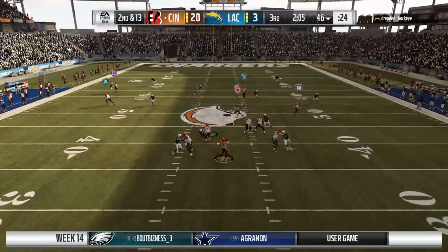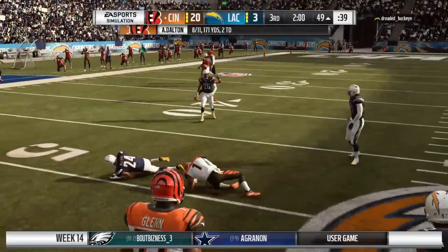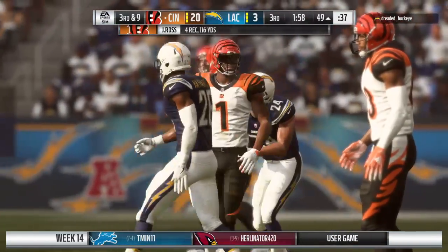Dalton throwing on 2nd down. Over the middle, complete. It's Ross. And he'll get it into enemy territory just across midfield at the 49. That catch good for 5.